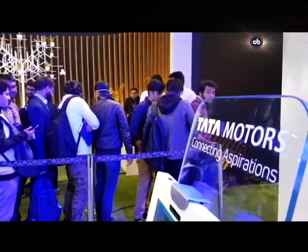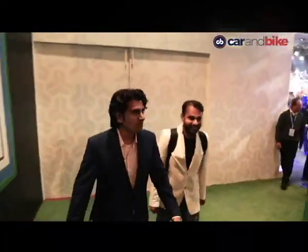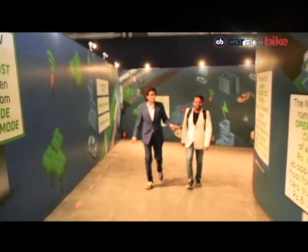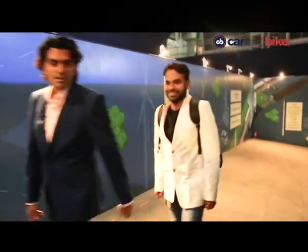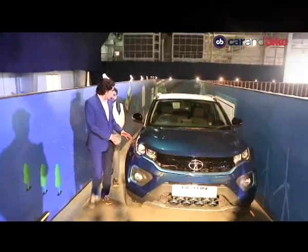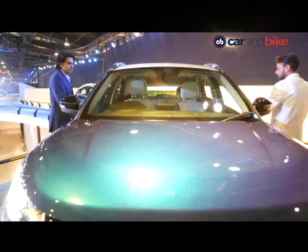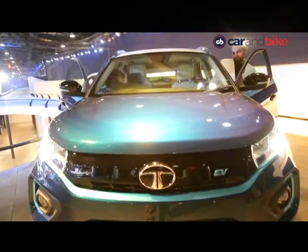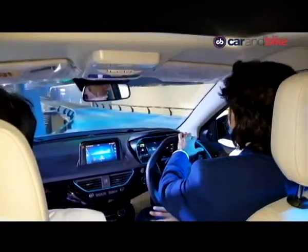Hi, welcome, congrats. And as you can see, there's a big line, but we get to skip it. Come. All right, so lucky privilege. You can see there is lots of information about the car. And of course, that's the car. Have you seen the Nexon EV till now? From so close? So yeah, first time in a Nexon EV.